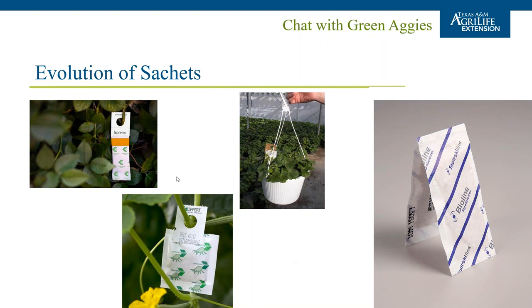And then what we see in these other images are mini sachets. Again, the number of predatory mites in there may be lower, but the process is the same. You can hang them in the crop, hung every so many feet. You can see here with the hanging basket, it works very nicely, but prior to that basket going up overhead, you get that 6 to 8 week coverage. They are in place, and a lot of times it covers the length of the crop while it's in production.